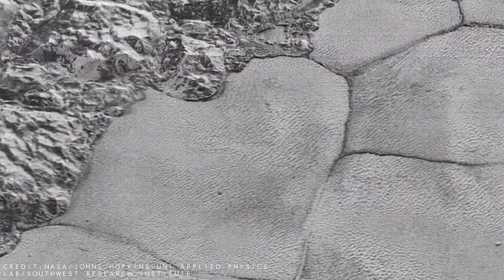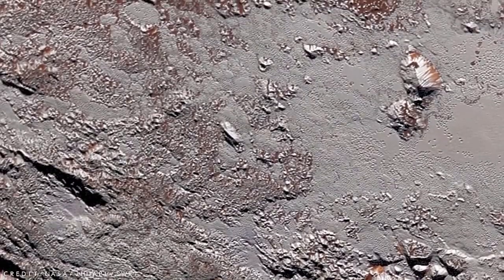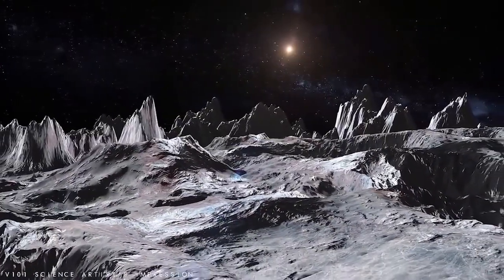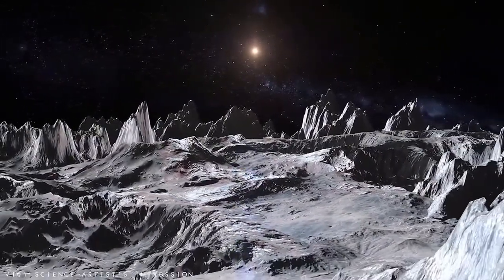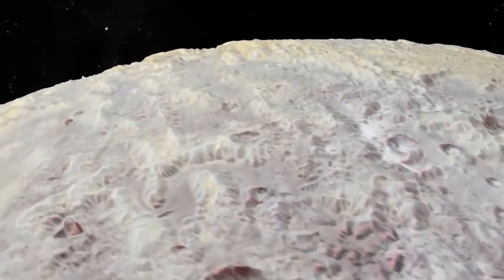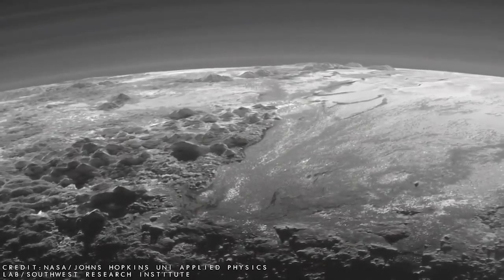Pluto has a variety of terrains that resemble Saturn's Iapetus moon and Neptune's Triton moon. Its surface is relatively young, with a few impact craters. Pluto's surface is covered with high mountains that reach about 300 yards in height. These peaks may be made of water ice, which is the mantle on the dwarf planet.